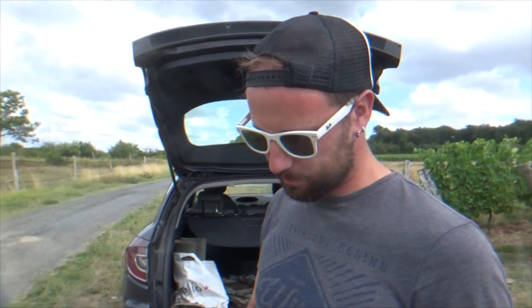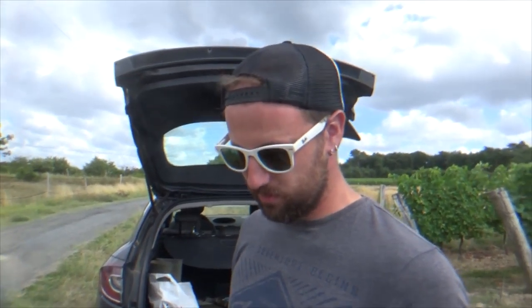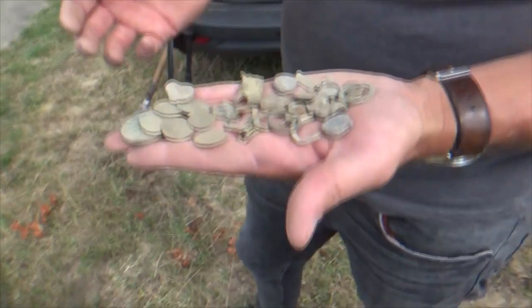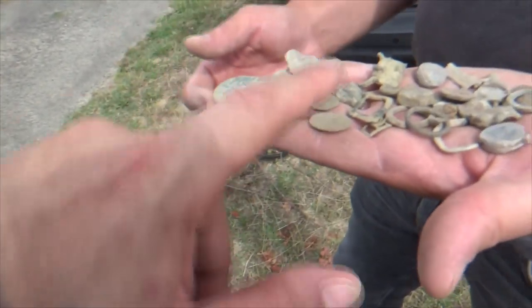So, I was just saying to Bryce that it didn't seem like we'd been going long, and it didn't seem like we'd found much. But actually, we've been going for 5 hours. And Bryce has found this, and I've almost found as much as he's found. Yeah. So we've got all these coins here.